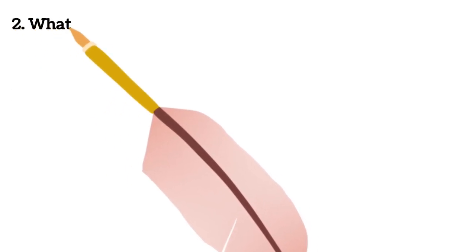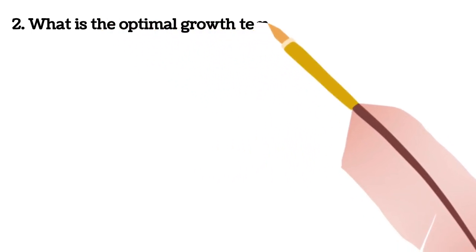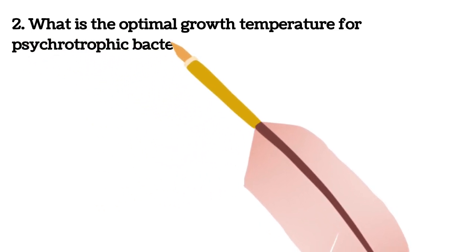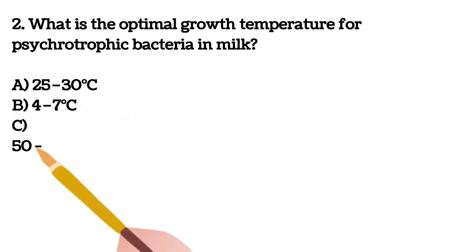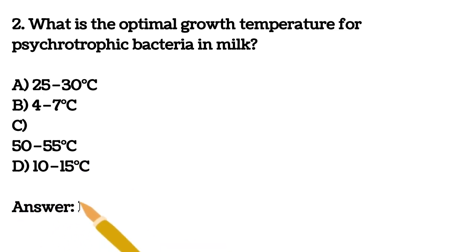Second question. What is the optimal growth temperature for psychrotropic bacteria in milk? A. 25 to 30 degrees Celsius, B. 4 to 7 degrees Celsius, C. 50 to 55 degrees Celsius, D. 10 to 15 degrees Celsius. Your answer is B. 4 to 7 degrees Celsius.